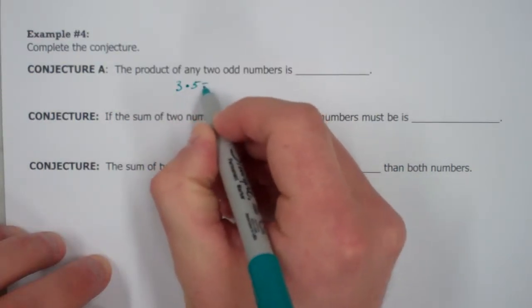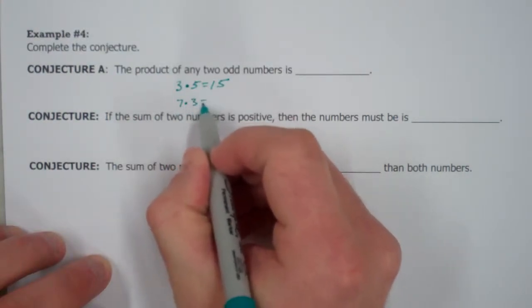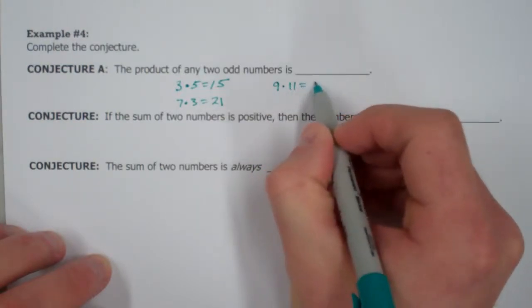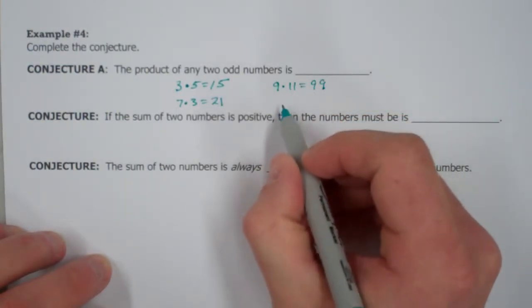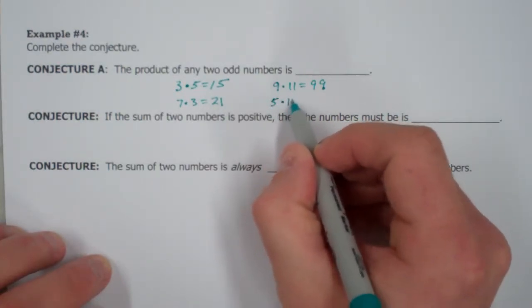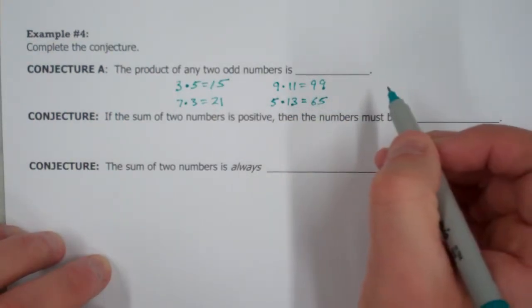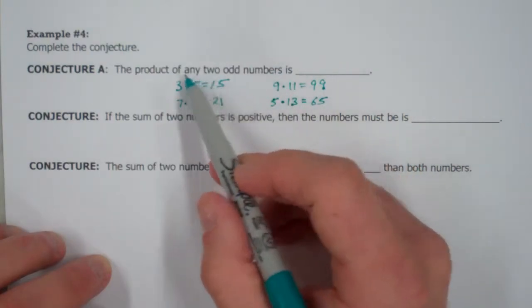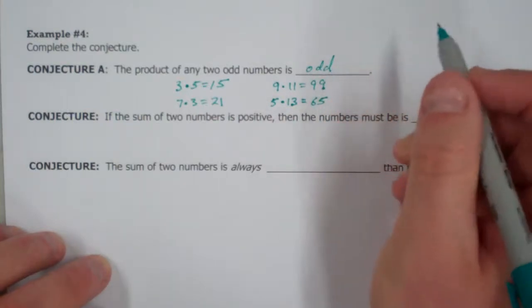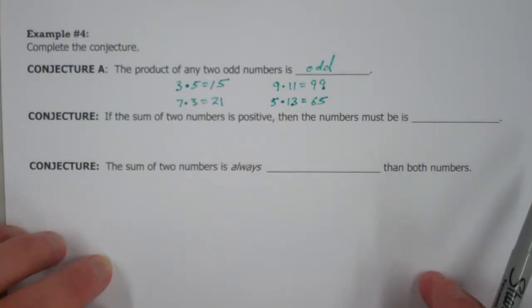times 5. That's 15. We could do 7 times 3. That's 21. We could do 9 times 11. That's 99. Or we could do maybe 5 times 13. And that's going to be 65. It looks like the product of any two odd numbers is also odd. So that is a possible conjecture we could make based on this limited number of examples.